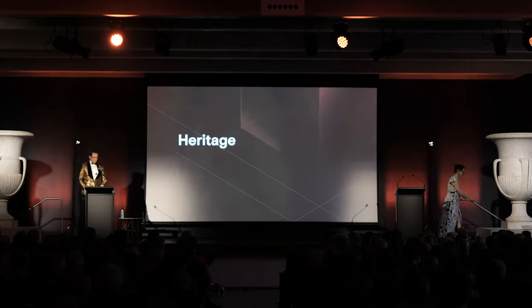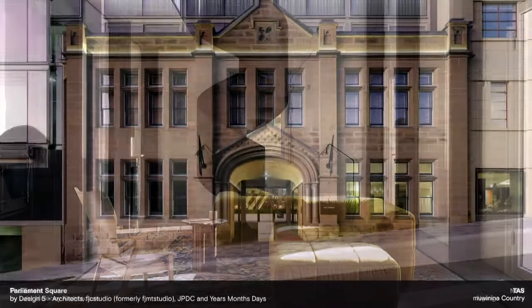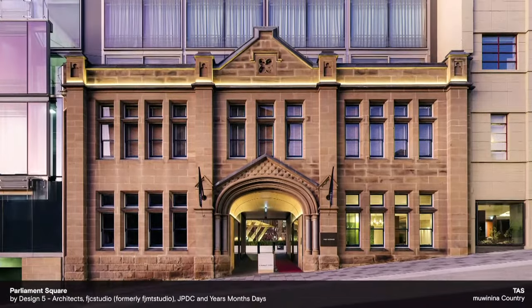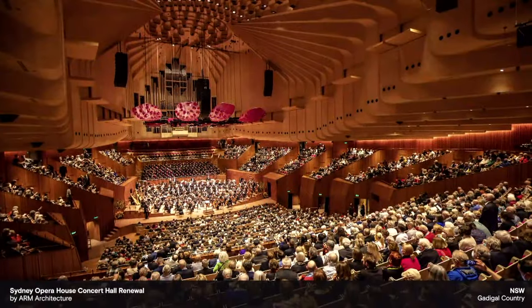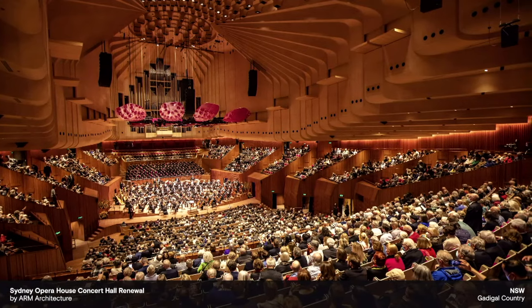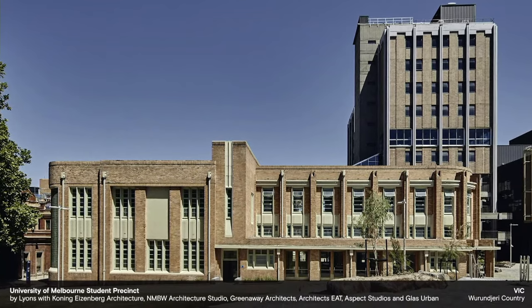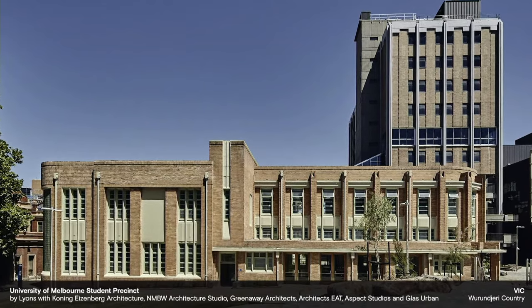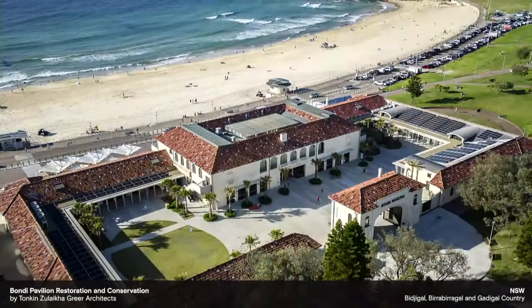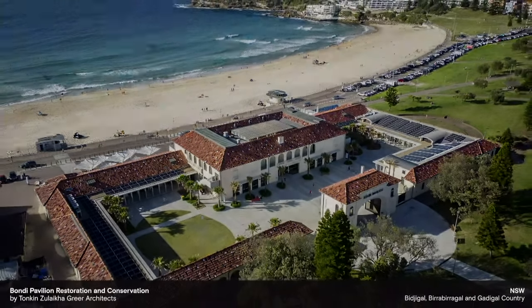Here are the six projects shortlisted by the national jury. Thomas Dixon Centre by Conrad Gargett. The Estate by Luke Maloney Architecture. Parliament Square by Design 5 Architects, FJC Studio, JPDC and Years, Months, Days. Sydney Opera House Concert Hall Renewal by ARM Architecture. University of Melbourne Student Precinct by Lyons with Koning Eisenberg Architecture, NMBW Architecture Studio, Greenaway Architects, Architects Eat, Aspect Studios and Glass Urban. And Bondi Pavilion Restoration and Conservation by Tonkin Zulaikha Greer.